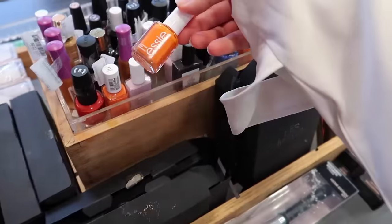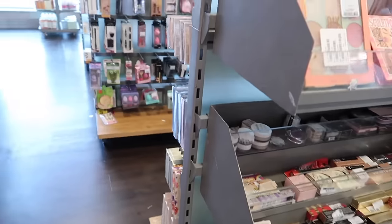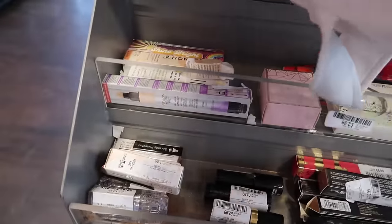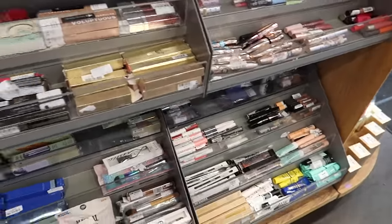Got Essie in here. Yeah, the reason I never do videos in TK Maxx is because usually the ones we've got in Bristol anyway are so like you couldn't even look through. I don't go near it because you just can't look through them. Like this is at least all laid out. But yeah, I'm gonna have a little look around.